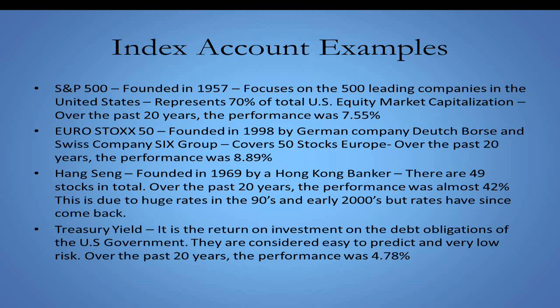The next one we will look at is Hang Seng. It was founded in '69, and there are 49 stocks in total. Over the past 20 years, the performance of this was almost 42%, but that is not an accurate number. This is really due to huge rates in the 90s and early 2000s, when they were seeing a lot of growth. The rates have since come back down to earth and are typically falling in line with how the rest of the indexes, like the Euro and the S&P, are performing.